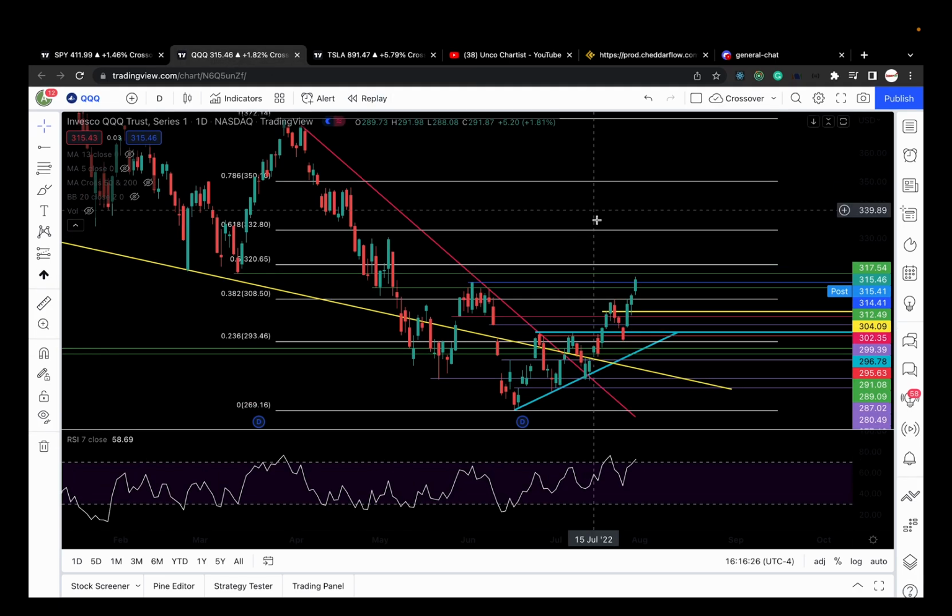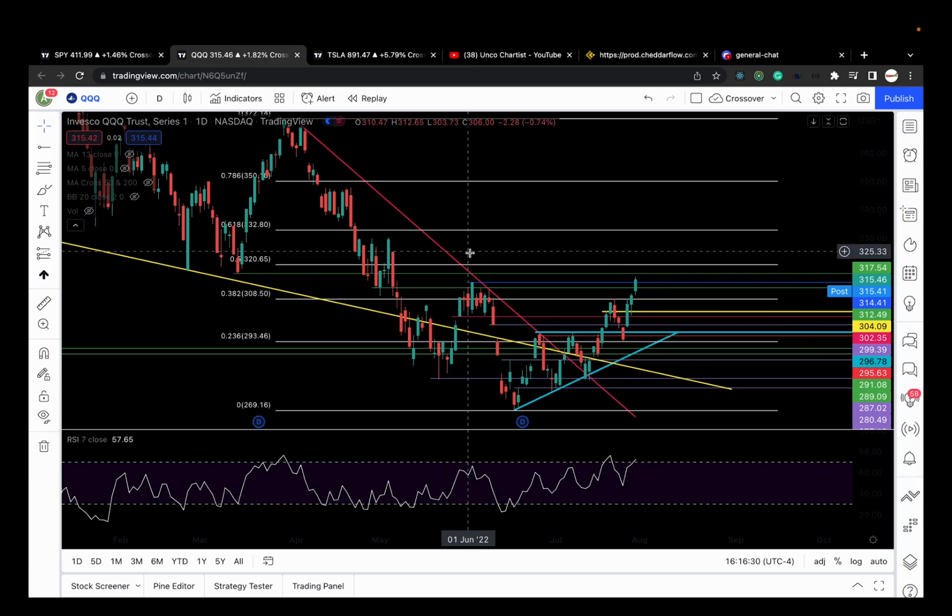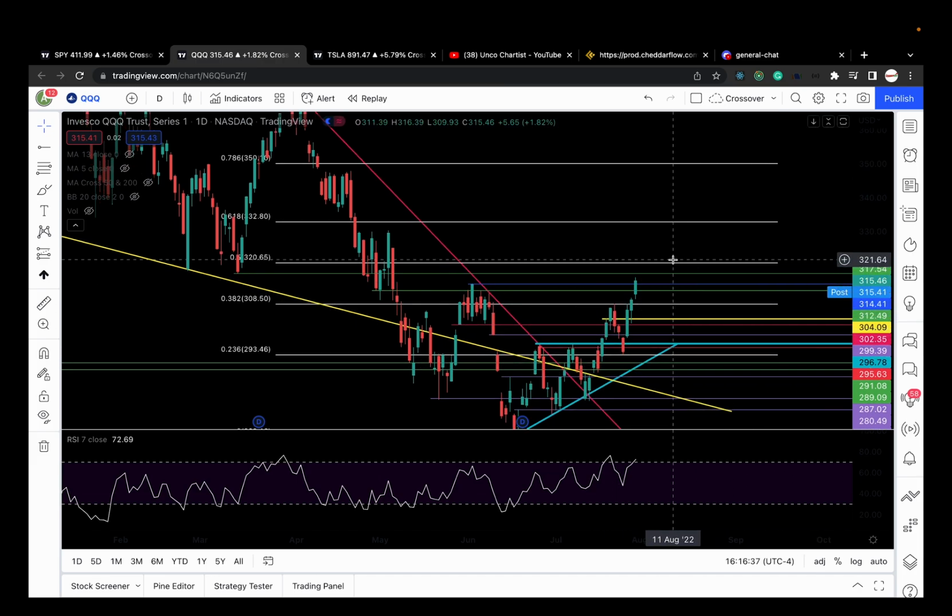Here's QQQ. It also cleared a critical level today at 314.4. That was a previous high back on June 2nd. The next critical resistance that I have is at 317.5 and then 320.65. That's the 50% retracement level based on my fib levels. So very critical level there.